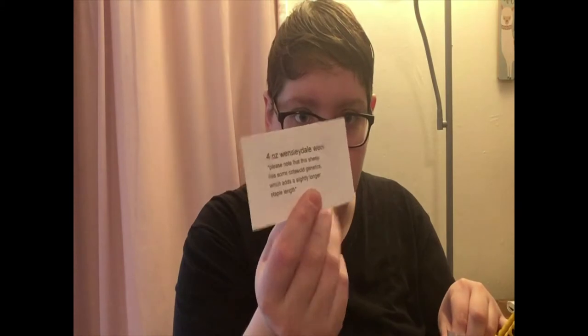And she had said in an email that they didn't end up having enough of the breed cards for the breed study. So some of us will be getting our breed cards in the next shipment. And I'm one of those. I just have the, what do you call these, business cards. And 4 ounces of Wensleydale wool. Please note that this sheep has some Cotswold genetics, which adds a slightly longer staple length. Okay, that's good to know.